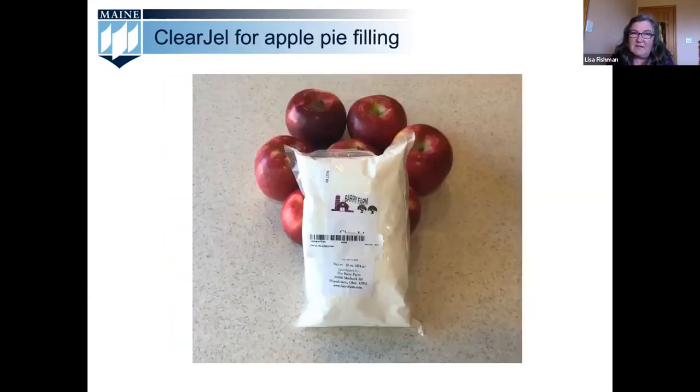So I did mention apple pie filling, and I need to take a little side note here because apple pie filling deserves a special discussion. Apple pie filling is thickened with a very unique ingredient when you're canning. If you're just cooking apple pie filling at home, this is not a problem. But when you're canning it, there's an ingredient called clear gel, a thickener made from a modified cornstarch. This cornstarch doesn't separate upon heating like many other thickeners will do. So it helps the apple pie filling maintain its consistency over time.